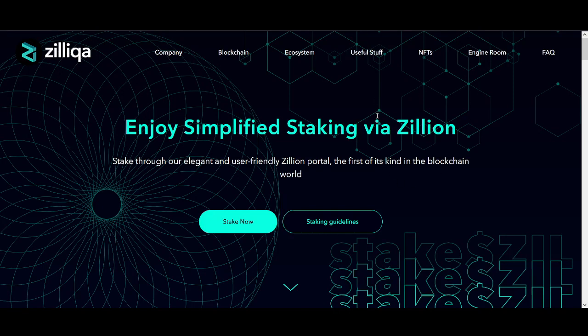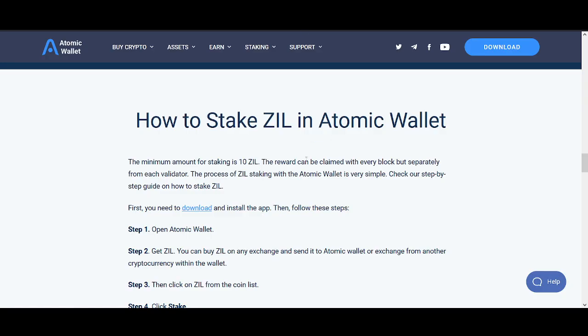How much Zilliqa do you need to earn $100 per day staking Zilliqa?